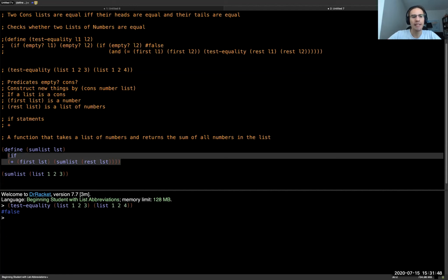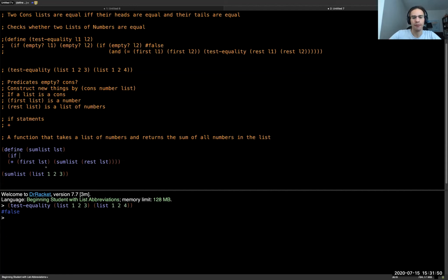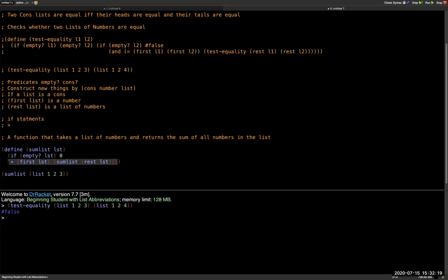Okay, so let's say we want to start it with an if. What would the clause be? Empty? question mark list. And if the list is empty, what is the sum of the elements in the empty list? 0. Good. And otherwise, it's a cons. So does this make sense for a cons? Looks good. What we had before.